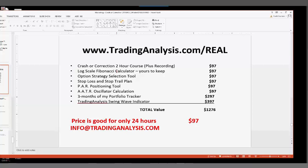You get the log scale fib calculator. So it's a spreadsheet that shows you how to do your measured moves. You plug in a couple of points and it gives you your projected measured move based on your log scale. So if you don't have the charts, you just want to plug the numbers in, you get that. I show you how to trade some option strategies, and I have an option strategy selection tool. You get the stop loss, stop trail plan. You get the PAR positioning tool, percent account at risk. And we didn't even get to talk about this, but I'm going to show it to you pretty quickly. It's a whole process that we go through to figure out how to position size.